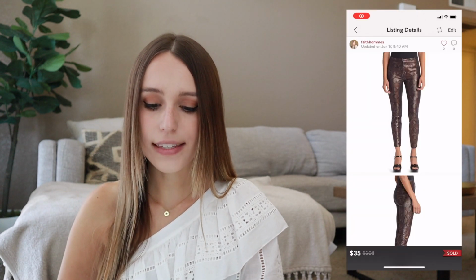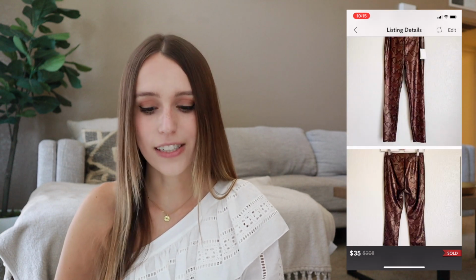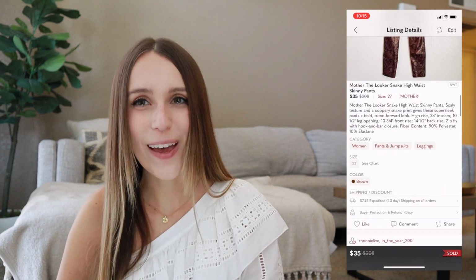Number 2 are these Mother snakeskin high waist skinny pants. I don't know, why did I buy these? I don't really know. I think because they were Mother. I sold these on Poshmark for $35. I could have gotten more. I don't even want to say that, because these originally sold for $161. This is the first offer that I got on them, and I was like, you know what? I'm willing to accept that this was a bad buy. I'm ready to move on. I sourced these from Nordstrom Rack online.